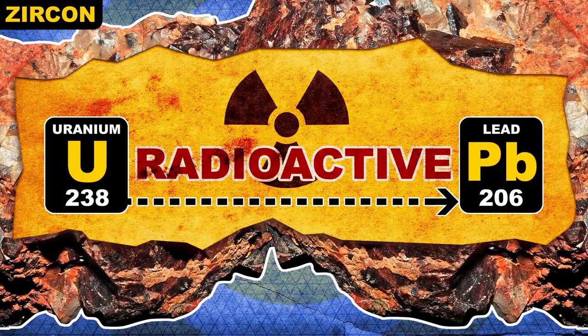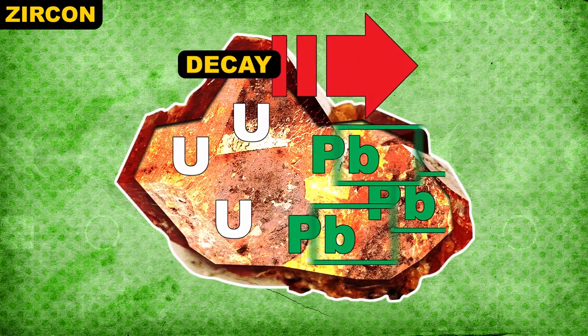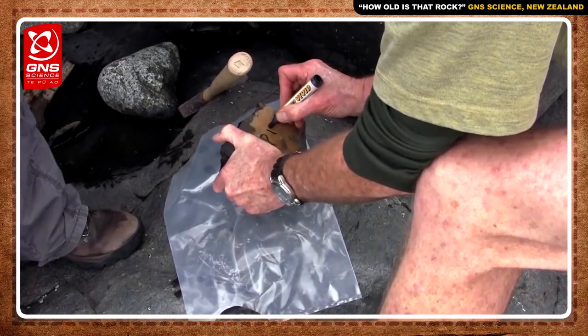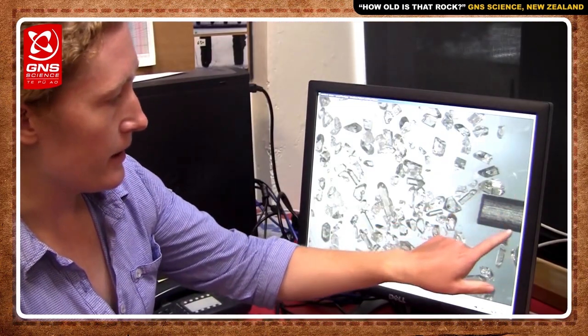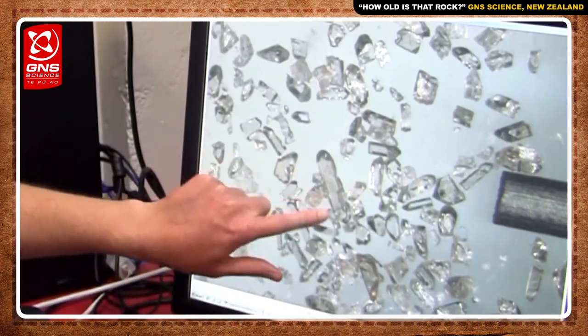Uranium decays through a series of radioactive elements into a daughter atom, lead. Zircon doesn't incorporate lead while it's forming. That's important because it helps geochemists know that the lead they find in zircon comes from decaying uranium. So when they collect a rock in the field, bring it back to the lab, and count the atoms in the zircon crystals, the ratio of lead atoms to uranium atoms in any zircon crystal tells geochemists when that crystal formed.